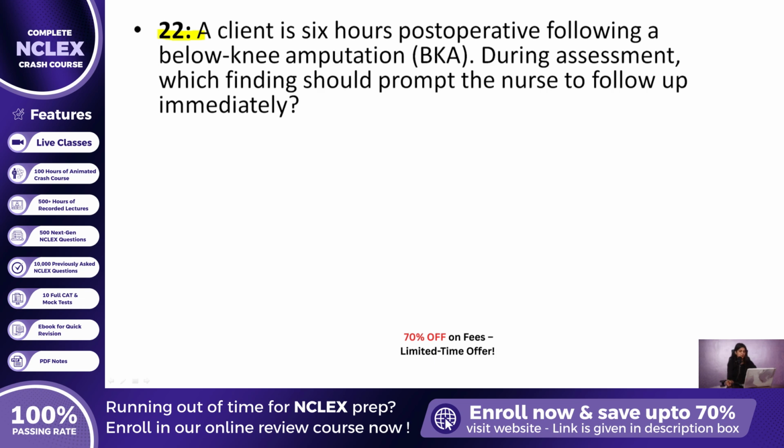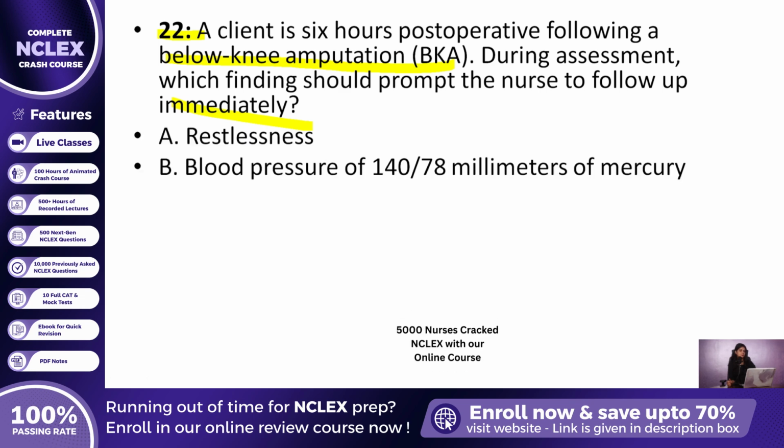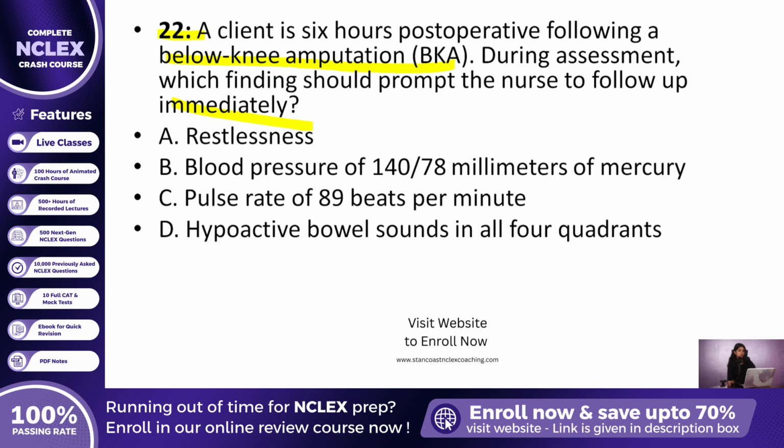A client is 6 hours postoperative following a below-knee amputation (BKA). During assessment, which findings should prompt the nurse to follow up immediately? Here are the options. A. Restlessness. B. Blood pressure of 140 over 78 millimeters of mercury. C. Pulse rate of 89 beats per minute. D. Hypoactive bowel sounds in all 4 quadrants. The correct option is A. Restlessness. Here is the clinical red flag.